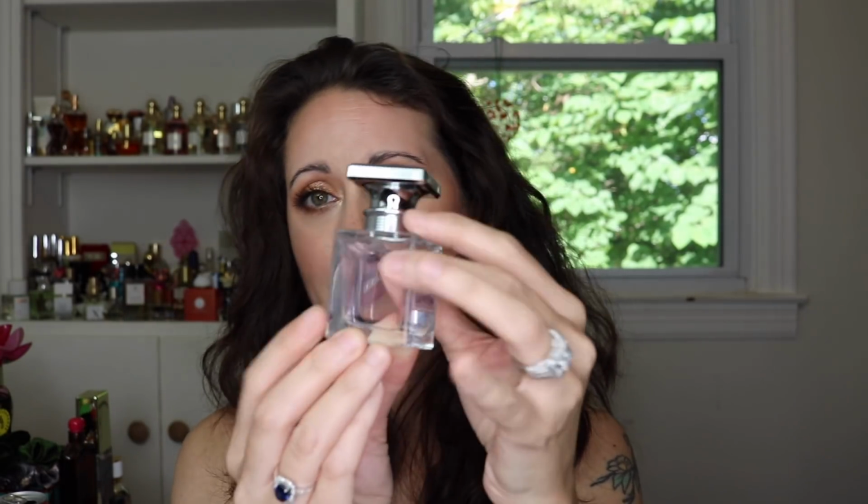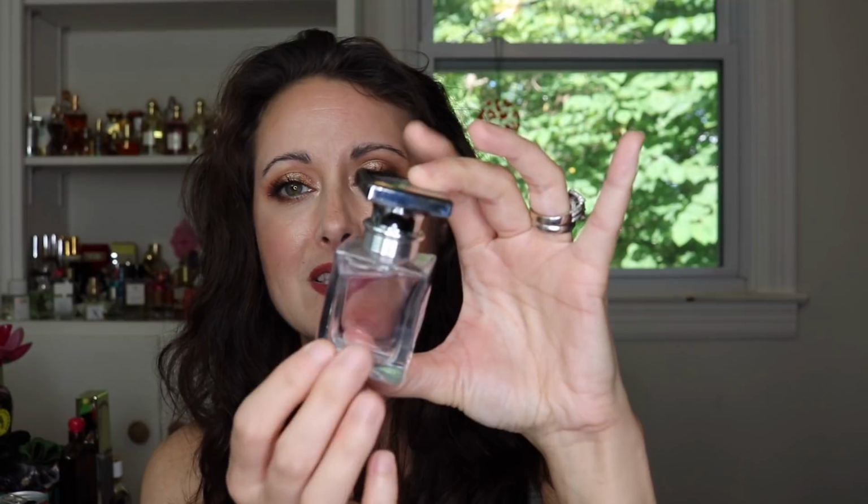And even the liquid is like, my bottle has fingerprints all over it, I'm sorry. But even the liquid is like the most delicate light pink color, and that kind of says it all as far as what this smells like. So Jeanne Lanvin is blackberry, lemon, pear, peony, freesia, raspberry, rose, sandalwood, amber, and musk.